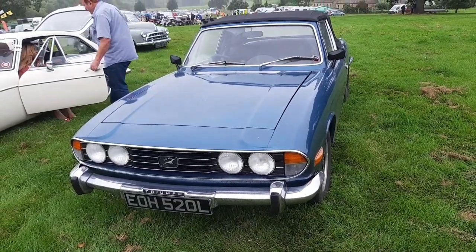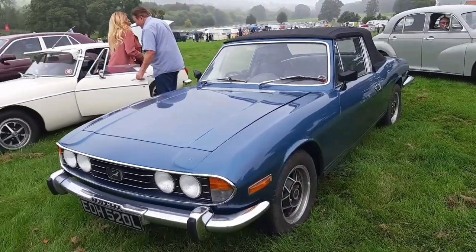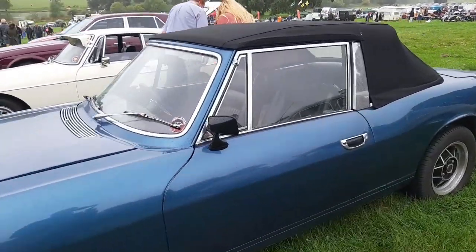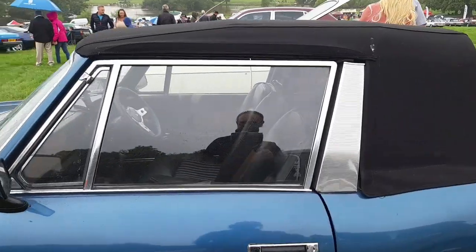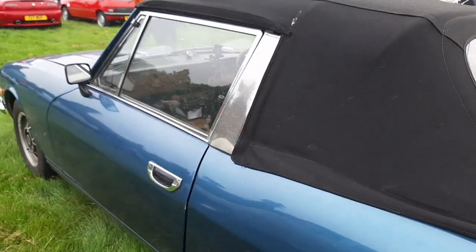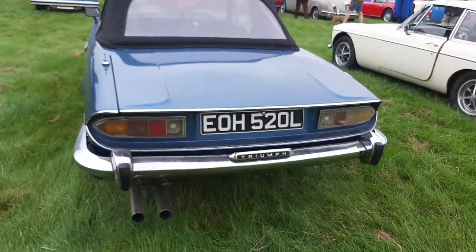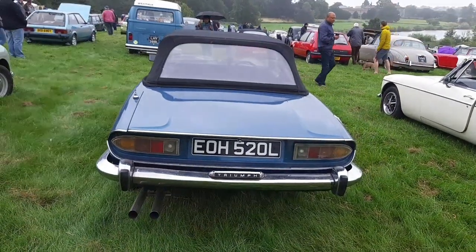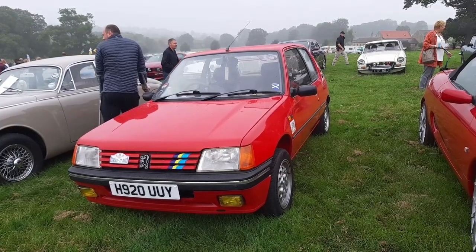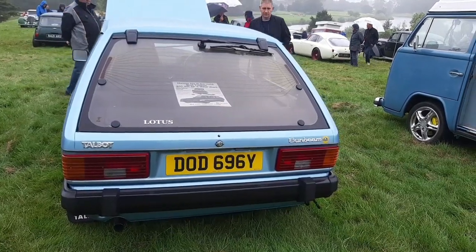Triumph Stag. Teacher at my primary school had one of these. Don't know where she got her money from. Classic 1980s Peugeot 205. Talbot Sunbeam Rally Car, powered by Lotus.